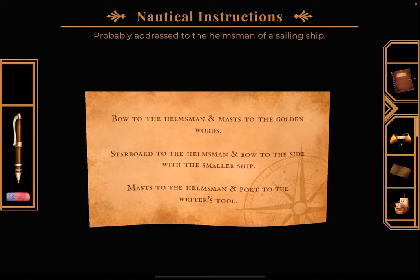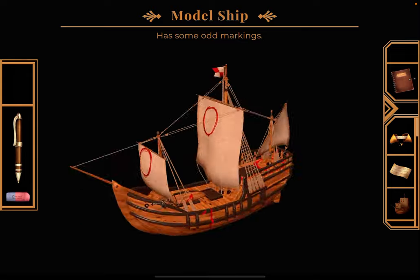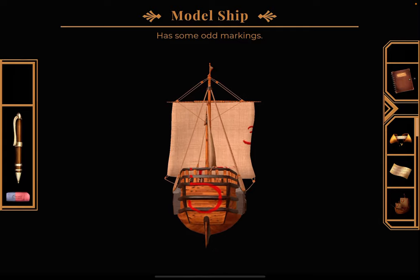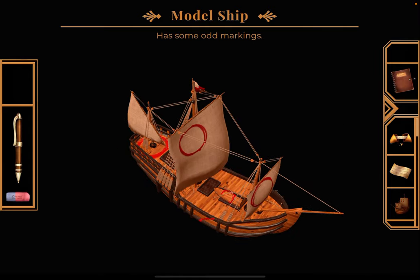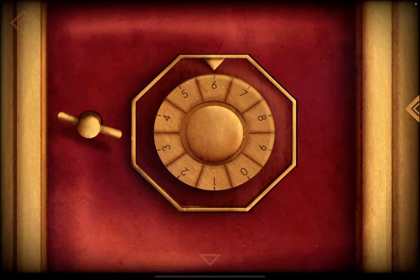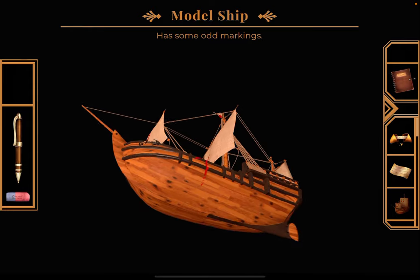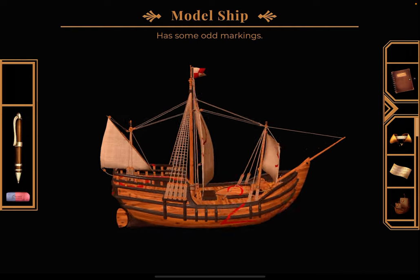Then I'm confused. Starboard. It can't work that way. It doesn't make sense. Oh my god! Starboard to the helmsman. And, hold on. Starboard to the helmsman. Starboard to the helmsman. This is the side. I don't know.